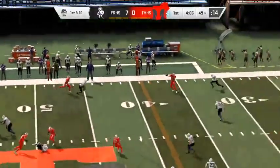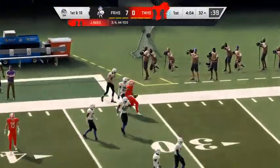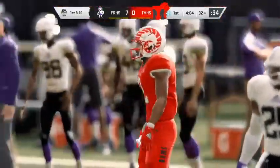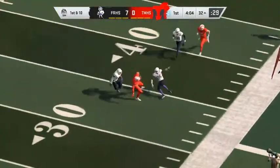Back to throw here. Looking left side, he's got it, complete. And he gets this inside the 35-yard line. It'll be a gain of 17 at a Pittsburgh first. Pretty solid start for the rookie here on his first drive, Charles.